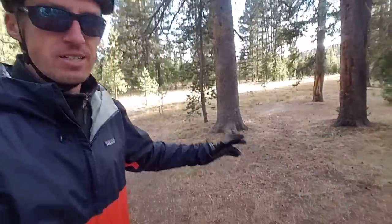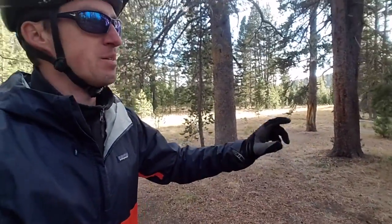Because this is the campsite. It seems kind of silly to me to camp right underneath where you're hanging your food. I'm gonna set up my tent, I think, like right here, and then I'm gonna put my food way the heck far away from here. Not right there, that's for sure. Put it way far away.